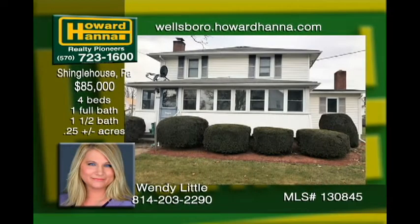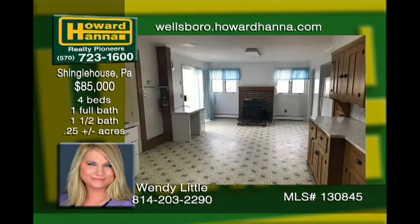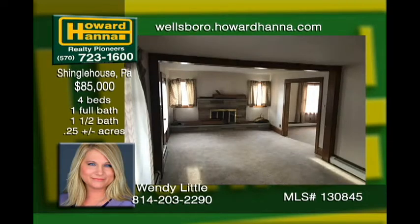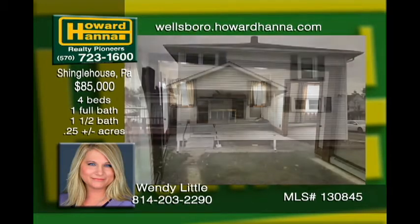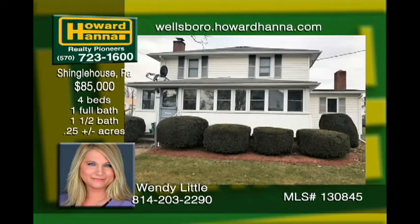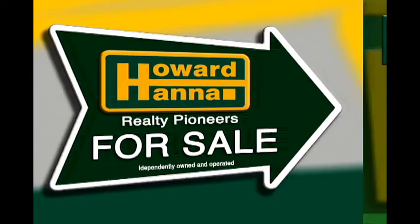This move-in ready home is on a double lot and shingle house. The lovely enclosed front porch leads into a nicely finished home with four bedrooms and 1.5 baths. The one-car extended garage provides plenty of room to store your outside equipment. The features include hot water baseboard heat, vinyl siding, and a storage shed. This home is priced to sell quickly, so call to see it today.